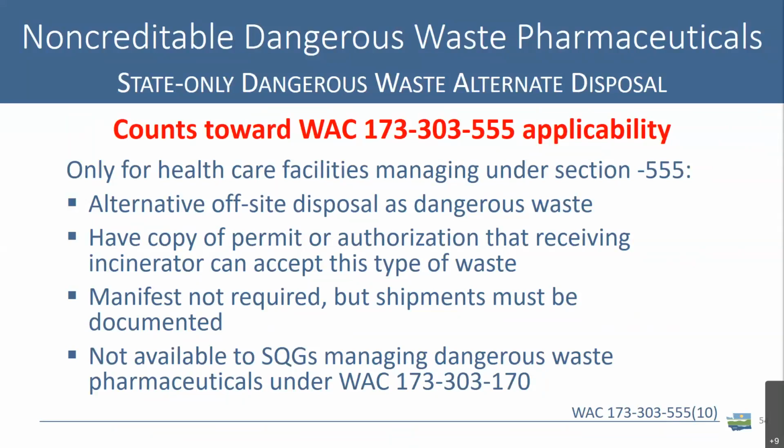All other on-site management requirements for state-only dangerous waste pharmaceuticals outlined in 555 must be met, such as accounting, on-site management, record retention, and if you are disposing of state-only waste pharmaceuticals at an alternate incinerator, then you must accumulate them separate from dangerous waste pharmaceuticals with federal waste codes.